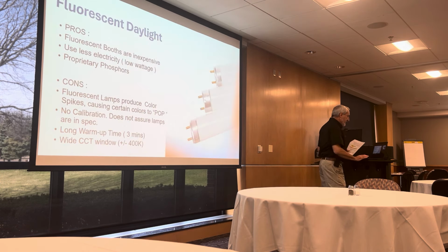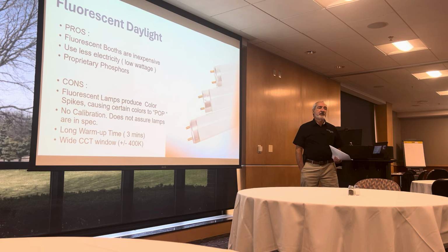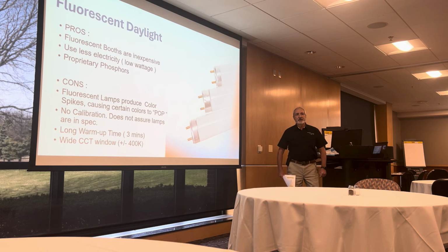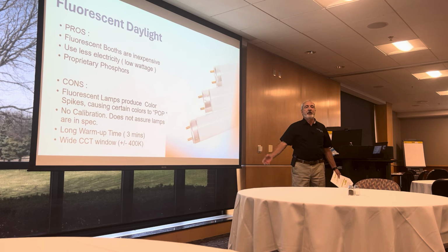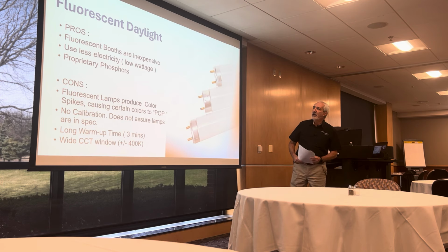So let's look at some pros and cons of fluorescence. Fluorescent bulbs are inexpensive. These fixtures are pretty cheap. You get a half dozen of them for the price of one of the other ones, okay? So they're pretty inexpensive to purchase as a light booth. It uses less electricity. We're living in a green new world. Reduce your carbon footprint. They use proprietary phosphors, so those bulbs are very good and very specific for those applications. I mean, you just can't go to Home Depot and throw in a D65 bulb. That's a very bad thing to do. You need bulbs from the manufacturers because they've got proprietary phosphors in them.